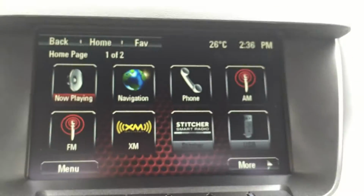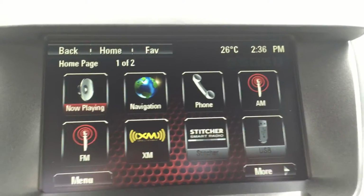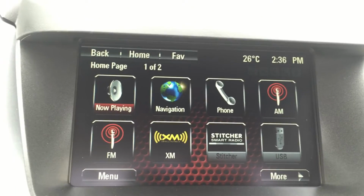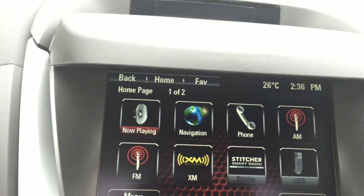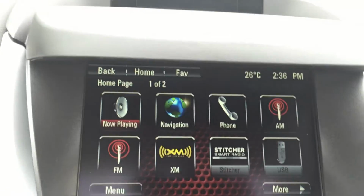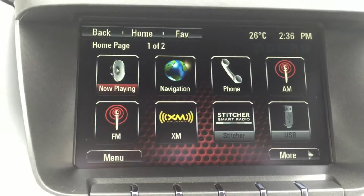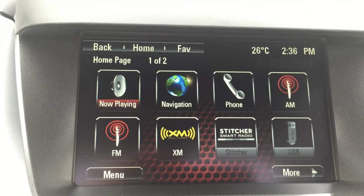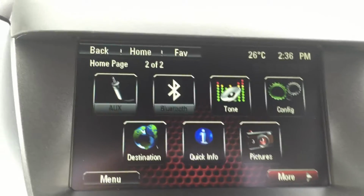So coming down to this color touchscreen now, there are many options displayed here. This vehicle does come equipped with a navigation system. So by pressing that little icon there, a map will pop up on that screen so you can pinpoint your location or destination you would like to get to. As well, this vehicle does come with AM, FM, and XM radio. There are also multiple ways you can connect a mobile device to play some music from that. And these include USB, auxiliary, or Bluetooth.